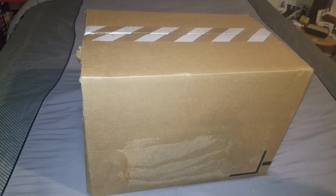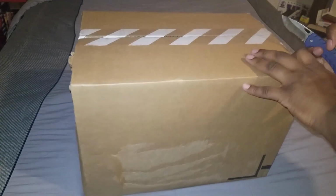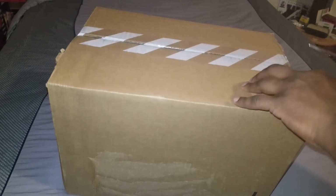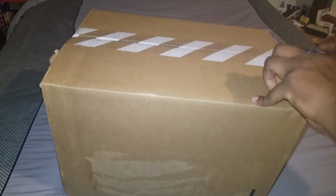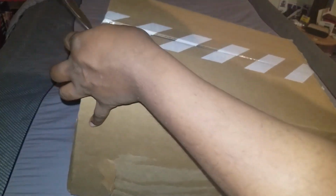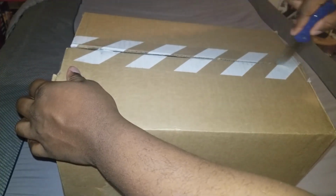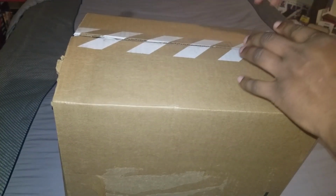This time, we got the shoe that was part of the biggest sneaker drop in history. The Jordan Concord 11. Just got these in the mail today. So, let's get right to it.